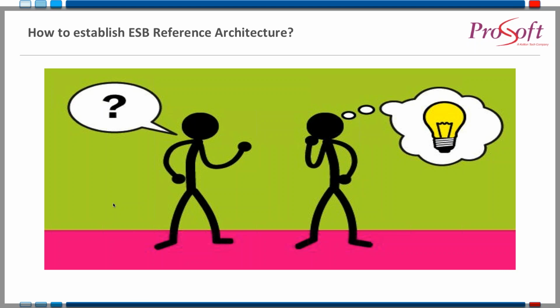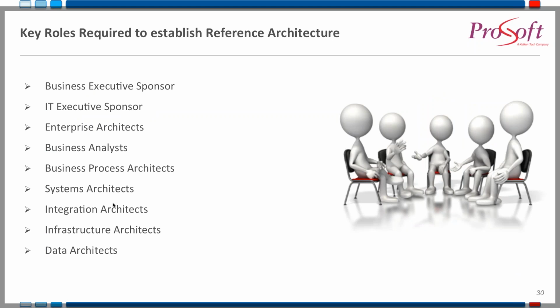Now, knowing what we need to create in an ESB reference architecture, the next step is how do we do that? I mean, how do we create a deployment architecture? How do we create an ESB reference architecture? We do that with our COE.